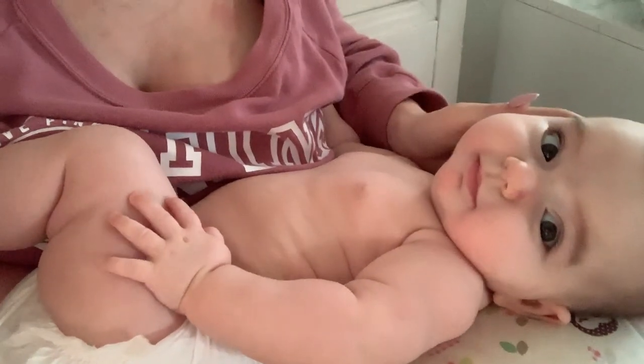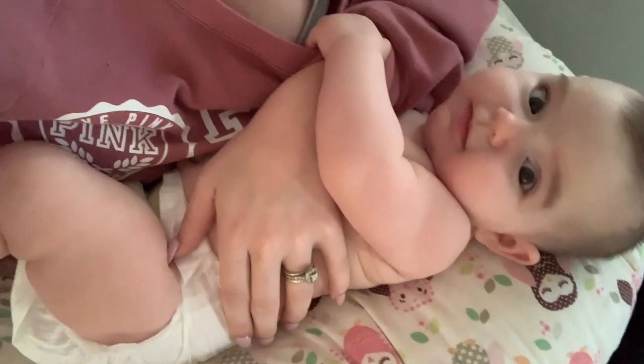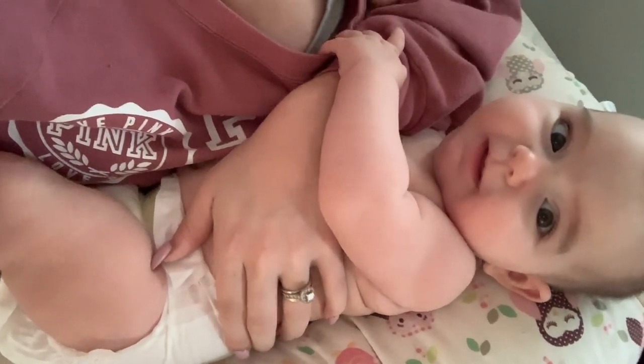Don't you love that sleep suit? Yeah! Look how she's hugging my arm. I love you. I love you.